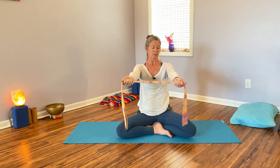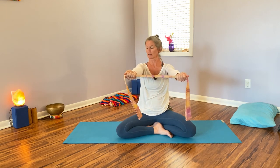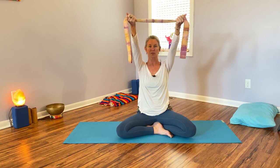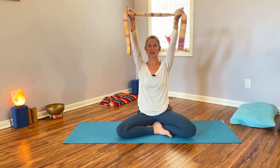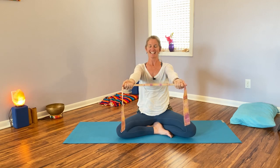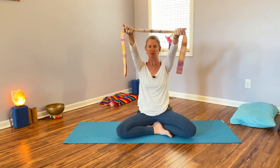And now keep that. Plug your arm bones. Imagine if you're out here, plug your upper arm bones into your shoulder girdle a little bit. And then as you inhale, just go up as far as you can go. That's all. And exhale, come back down. And each time you can try to go a little bit further, but you're pulling on that strap. So the arms are engaged.